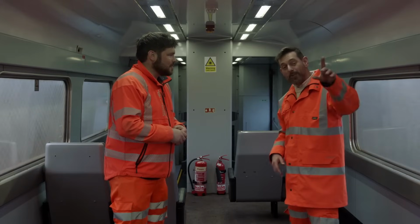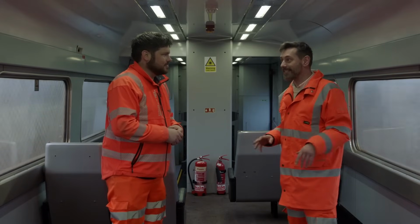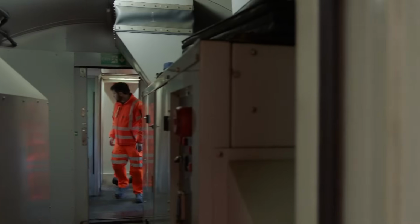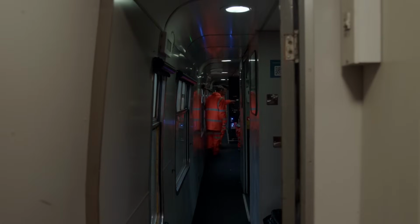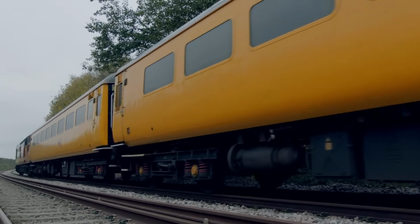You can tell there's much more happening up the end of this train, isn't there? Because it's just one carriage in a very long set. So can we have a look? Yeah, of course we can. Now, this stuff is the ultrasonic testing, but what is ultrasonic testing and what's it doing?